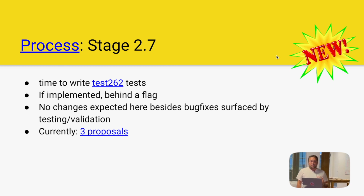We don't expect any changes here unless something is surfaced by testing or validation. But for example, the Temporal proposal is stage 3, but it's been stage 3 for 3 to 4 years, maybe more. Arguably, it should have been 2.7 the entire time, but we didn't have that stage until recently. That's because Temporal's not ready to use yet. There have still been changes because it's such a big proposal that until people start implementing and testing it out, you can't really know how well it's working. And that's what this stage is meant to do: suss out those problems before it gets shipped on the web and we can't take it back.